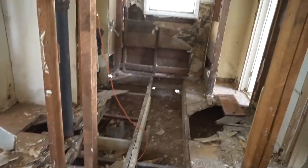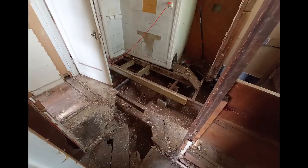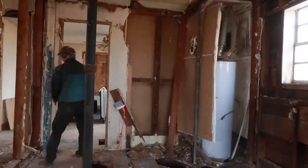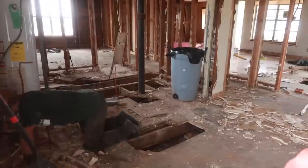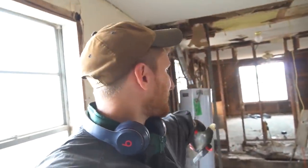So this is how the bathroom's looking so far. There used to be a wall right there. That's the wall that separates bedroom number 2 from the bathroom.